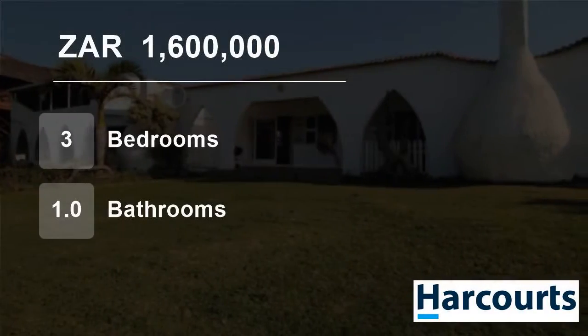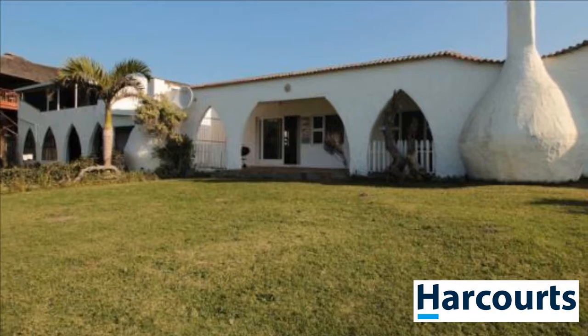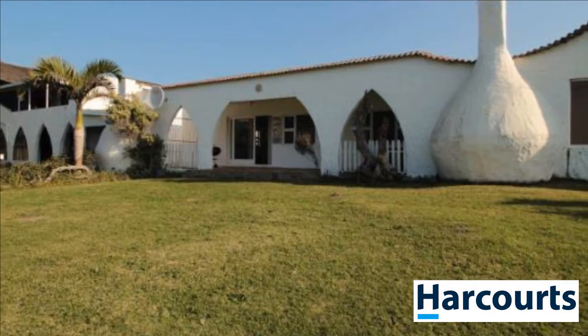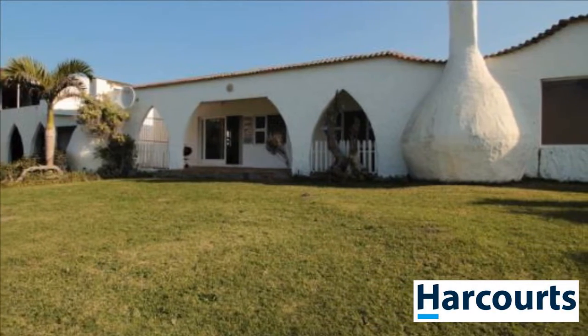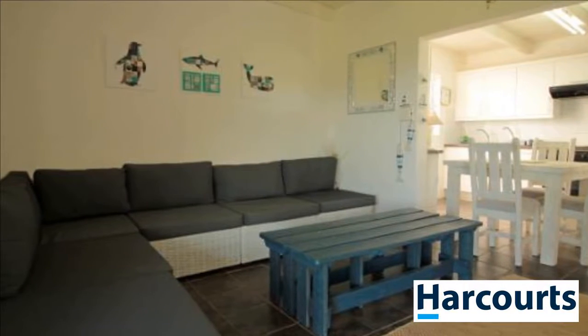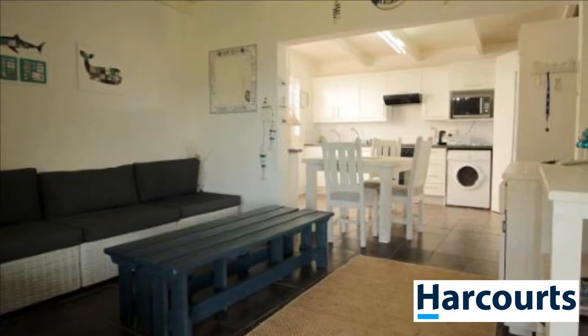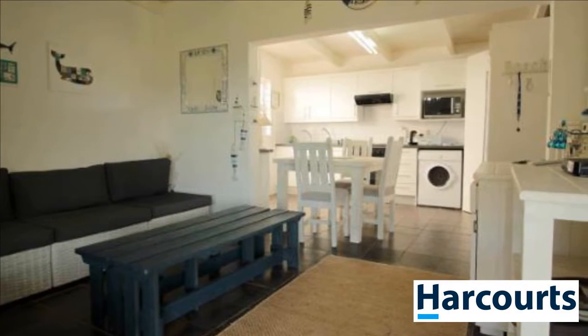Welcome to this three-bedroom house for sale in Cintsa West, Cintsa, Eastern Cape, South Africa for R1,600,000. We are delighted to present this three-bedroomed front row property in Cintsa West. This home offers an open plan, comfortable lounge, as well as a well-equipped kitchen.